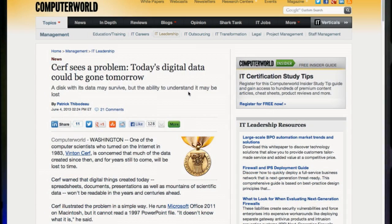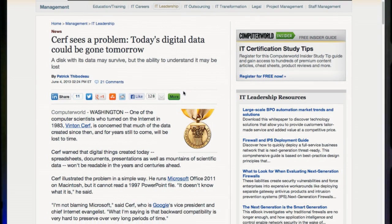So here's an article from Computer World that you linked, Allan, that says today's digital data could be gone tomorrow. Yes. So Vint Cerf, who's one of the two guys that invented TCP/IP, which is fundamental to almost everything we do, also works as the chief internet evangelist at Google. But his worry is that a lot of files that we create won't be accessible in the future because we'll just drop backwards compatibility at some point because it's hard and annoying and exposes vulnerabilities. This came up because he was trying to access an Excel document from an older version of Excel, and it's not openable in a newer version now.